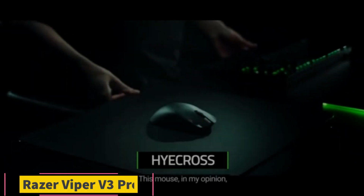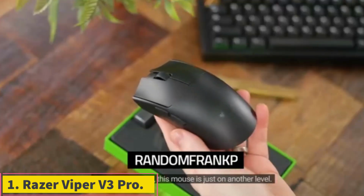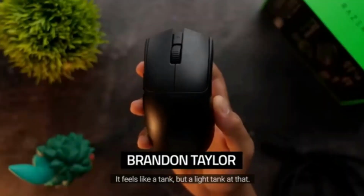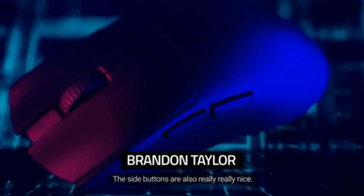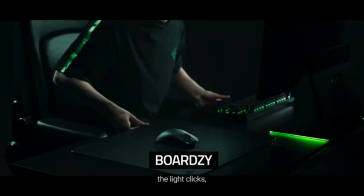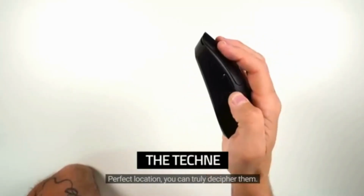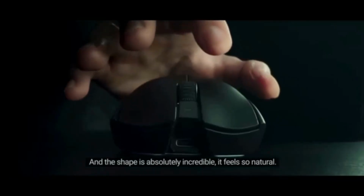Number 1. Razer Viper V3 Pro. The Razer Viper V3 Pro is the best Razer mouse for FPS gaming. It's the successor to the Razer Viper V2 Pro, our previous top pick, improving on it in several ways. It features a new, more subdued design and a familiar shape that's ideal for a wide variety of hand sizes and grip types. It's now even lighter, too.